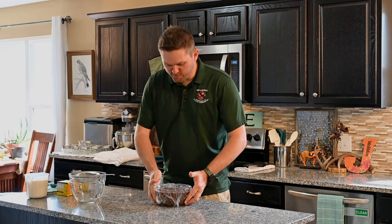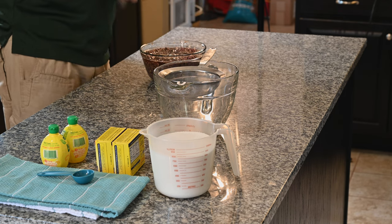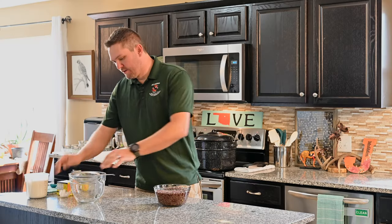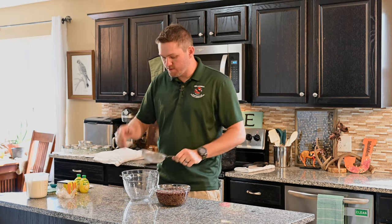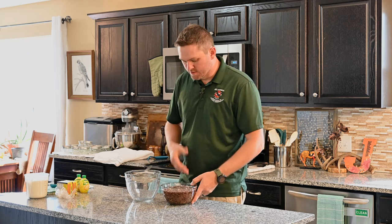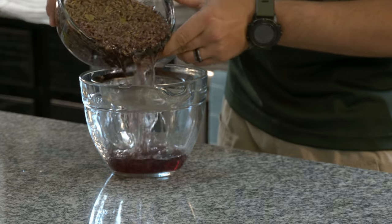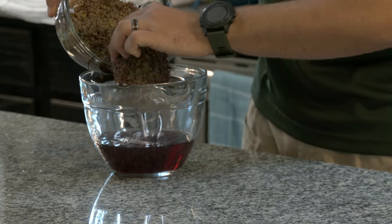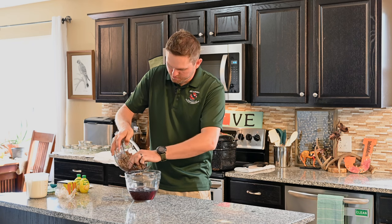So the first thing that we will need to do after we've sat for 24 hours is take our saran wrap off. And then I've got a strainer here and then just a large glass measuring bowl. That way we can see how much tea we're actually gonna get. So the first thing we're gonna wanna do is take this bowl and slowly pour it in. And we'll start to get all those buds out and into the strainer.